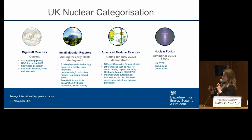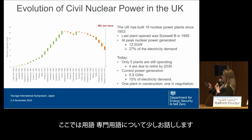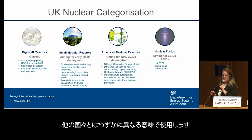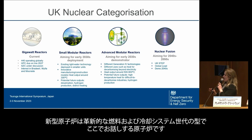Here is a word on terminology. Just to be difficult, in the UK we speak about small modular reactors and advanced modular reactors slightly differently than other countries. Small modular reactors, if you hear us talking about it, is referring to existing light water technology, and advanced modular reactors are generation 4, innovative fuels and cooling systems tends to be what we're speaking about there.